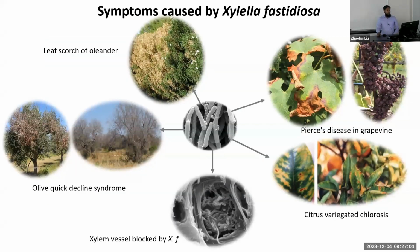So the typical symptoms I listed here: it causes Pierce disease in grapevine. As you see, necrosis in the leaf, and the cluster of fruits dries out. As I said, this disease is xylem restricted, so it blocks the xylem vessel and colonizes inside the xylem. So there is no chance to translocate water and nutrients. Therefore, it typically shows drought symptoms. As you see here, olive quick decline syndrome, the plant already died; leaf scorch of oleander; and chlorosis in citrus plant. Small size of fruits and hard fruits, so less market value.